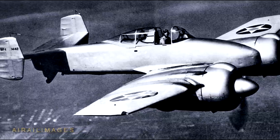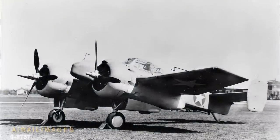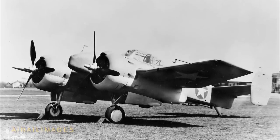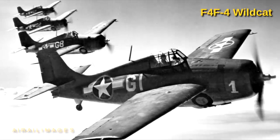The logistics chain for supporting the twin-engine F5F fighter aboard aircraft carriers was more complicated than that for a single-engine fighter, including one left-turning and one right-turning engine and propeller combination. The Navy decided to stick with single-engine fighters like the Wildcat and Hellcat.